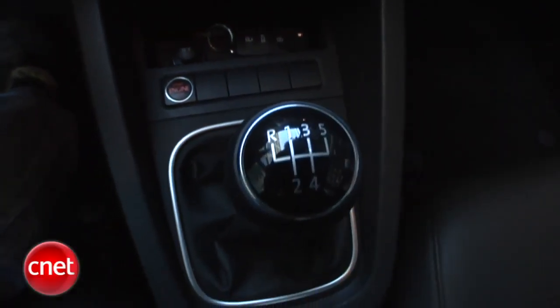Transmissions, we have the 5-speed manual. That is your base gearbox. We'll try that on the road in just a few minutes. There will also be an automatic transmission available with a little sporty gate. But more importantly, some of these Jettas will get a DSG, a 6-speed dual-clutch automated manual. That's going to be, as I understand it, in the diesel or in the GLI, which is kind of the sporty car, but those aren't coming until later in the model year or 1 year further.